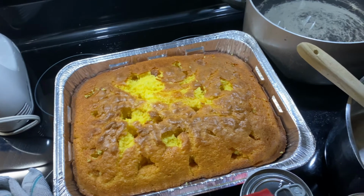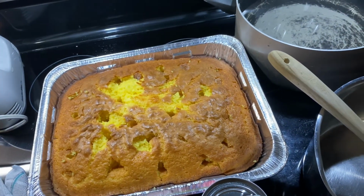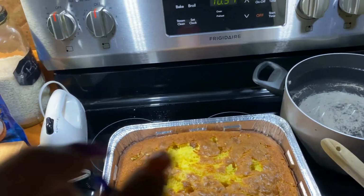But anyways, y'all, I'm going to go ahead and mix this up. And then I'm going to put this in the fridge and I'm going to cover it up. And I will finish it tomorrow. Good night for now. Peace.